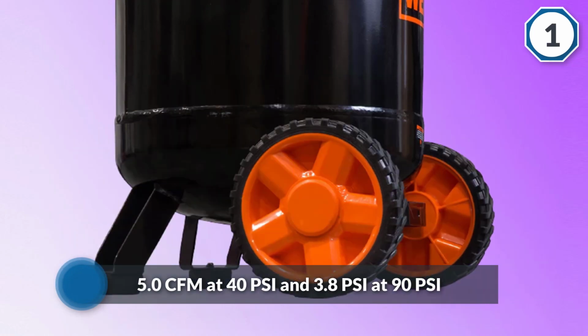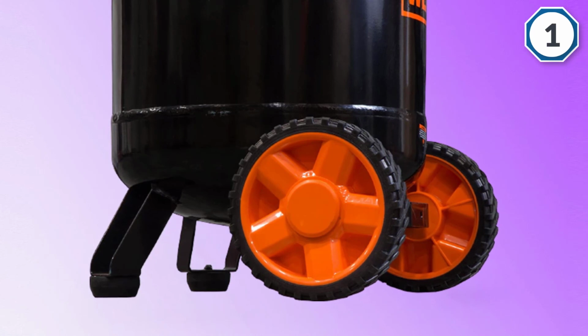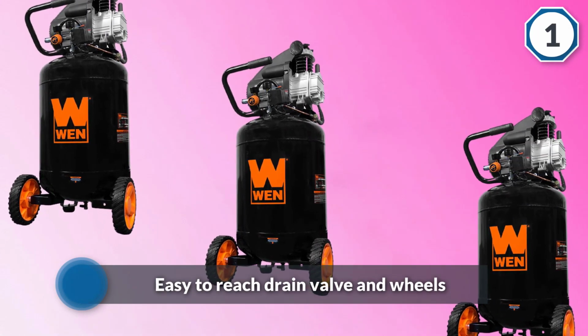You also get an easy-to-reach drain valve and wheels in this air compressor that can be quite handy. The 1/4 inch NPT quick coupler air outlet allows for quick and simple hose changes.